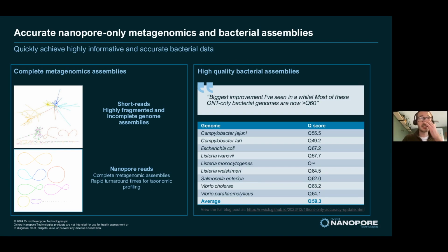And then last slide with some data. We're just showing you here an example of what you can do with the data and the quality of the data that you get off a MinION flow cell. So on the left, we've got some internal data that compares some assemblies of a metagenomic sample. Here we've got two plots. They're both Bandage plots looking at the quality of the assemblies. And so we're comparing on the top short reads and on the bottom nanopore reads.